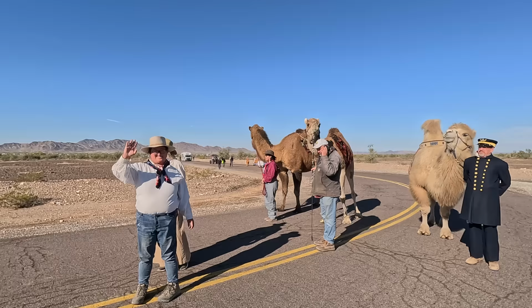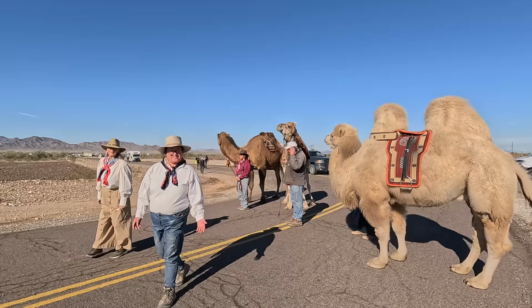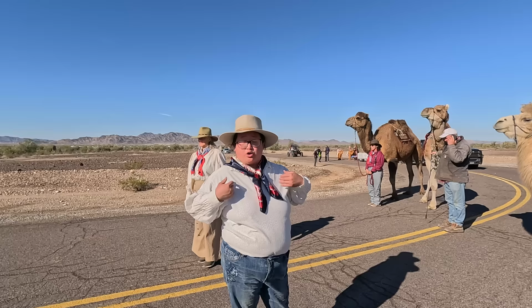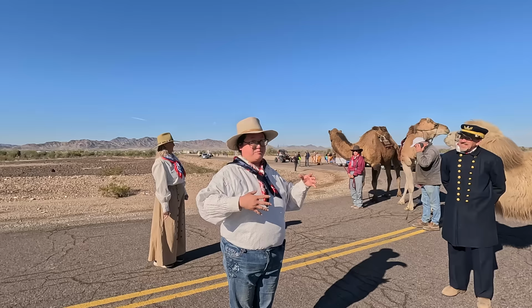Well, that's a furry one, huh? Yeah. He's a Bactrian camel, so he comes from Mongolia, China. They have to have much longer hair so that they can withstand the really cold climates of Mongolia. They're out in the Gobi Desert. There's actually a breed of wild Bactrian camel, and those are the ones that you find in Mongolia, but these guys are the domesticated sort.